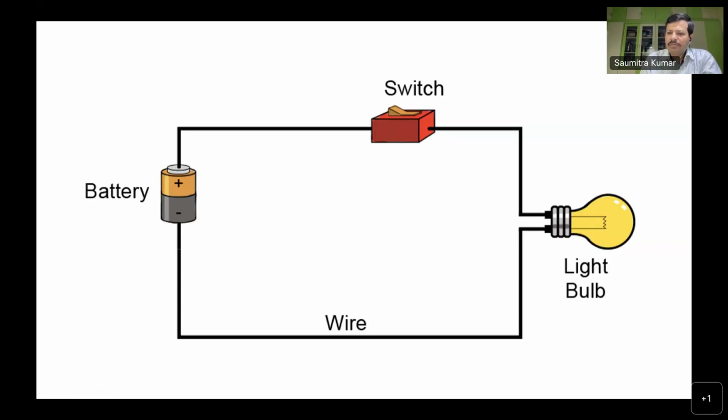There can be a problem in the light bulb itself. The light bulb, the filament may be broken. There can be another 1,000 problems in the light bulb. Now this is what we call the conductive hearing loss. That is, the problem is in the external ear or the middle ear only.